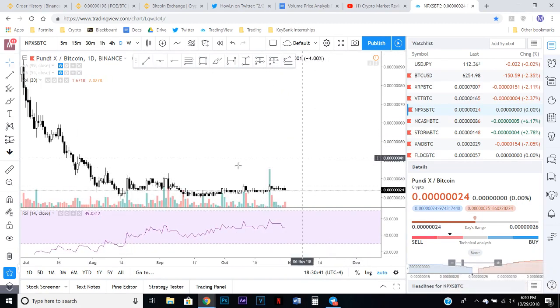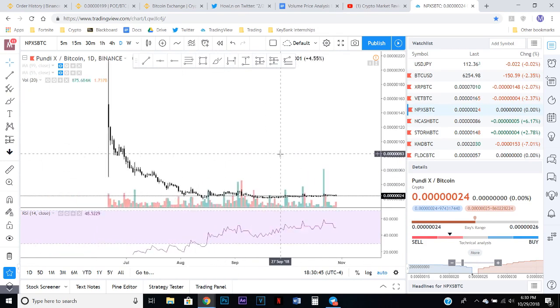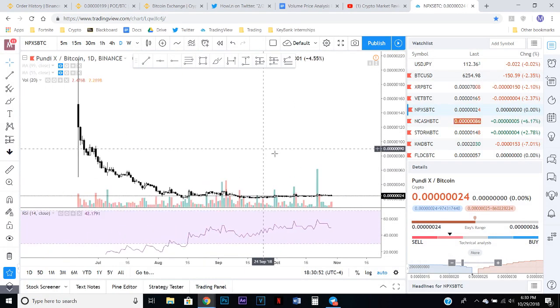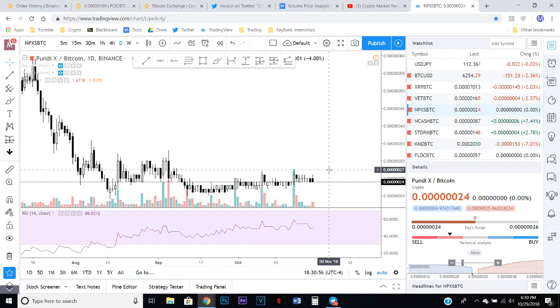It's kind of hard to tell with this being such a low Satoshi coin, but we see this increasing buy volume here, which is really great to see on a chart where there potentially are test pumps. So just kind of my thoughts on that and where I see some of these alts going.